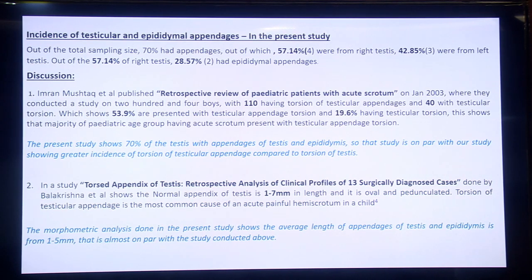Okay, what do we conclude using this study? The present study shows 70% of testes with appendages of testis and epididymis. This study is on par with the study which we have conducted, showing greater incidence of torsion of testicular appendages compared to the torsion of testis.